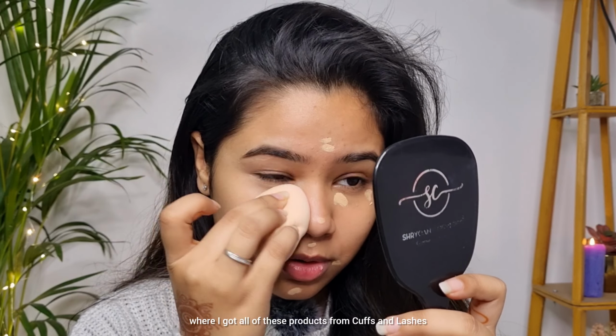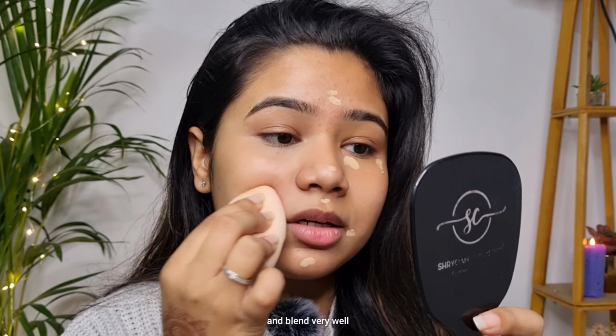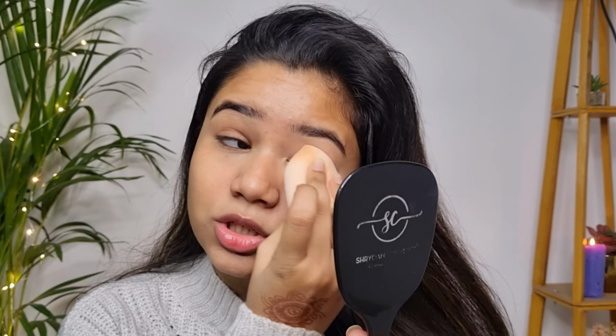As you know, मैं event में गयी थी, तो where I got all of these products from Cuffs and Lashes, but I'm definitely repurchasing these beauty blenders because they're quite affordable है and बहुत अच्छे से blend भी करते हैं. बहुत ही अच्छा finish आता है इस concealer का, particularly इस concealer का.